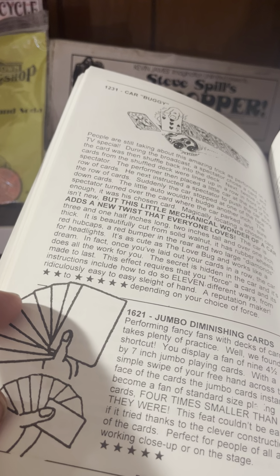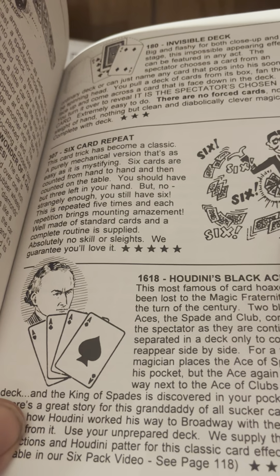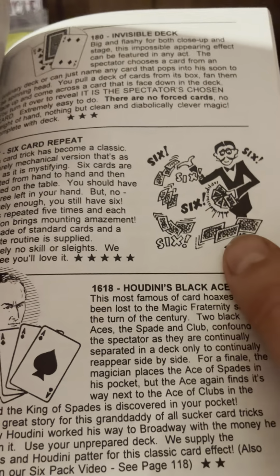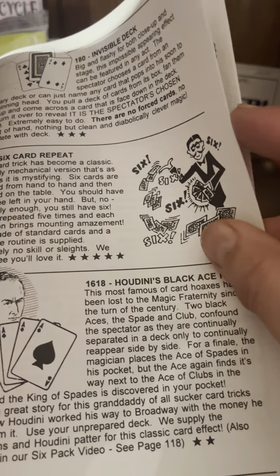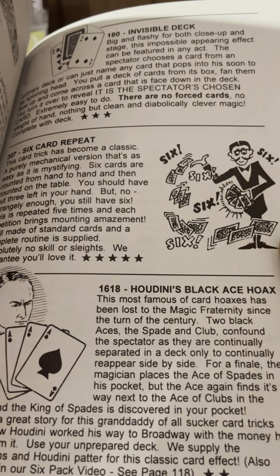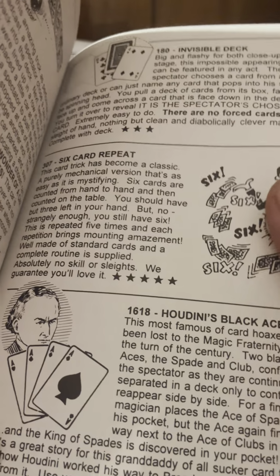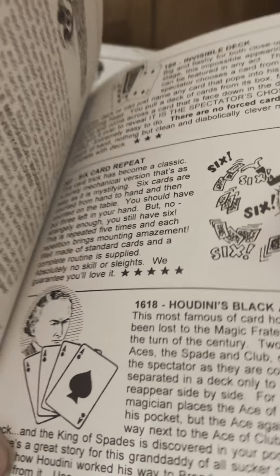Diminishing cards. You have to deck a card shrink. The Black Ace Hoax. I've seen it done. I never did it. 6-card repeat. I have a version of that on YouTube. My version's Out of Hand. Invisible Deck. It's one of my favorites. So maybe someday I'll put that one on YouTube. I use that on occasion.